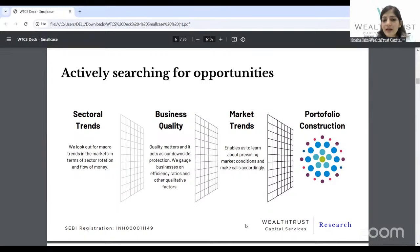And within those sectors, once we have figured the sectors out, we then get into business quality. So we are very sector agnostic. It's not like we only cover 2, 3 sectors. We are sector agnostic, but we definitely look at macro trends to figure what are the sectors for the next 5, 7 years that will do really well and have great investing opportunities within the equity desk. Once we are done with the sectoral analysis and the macro analysis, then the analysts start looking at business quality, meaning then the approach is more bottom up.